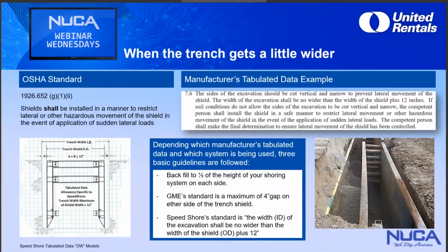We know also, and this is important, that shields are not designed to prevent cave-ins, but they are considered more of a passive protective system. So let's take a look at what the standard says. First, shields have to be installed to restrict any lateral or hazardous movement. In other words, we need to make sure that it's not going to be moved off center or affected by a potential collapse. As you can see, the manufacturer also reinstates that.